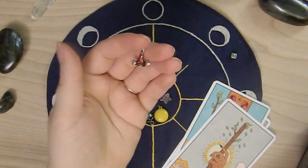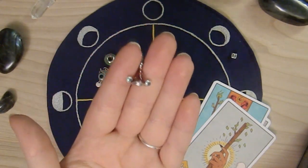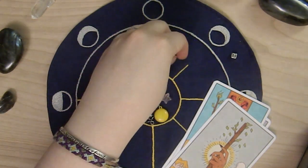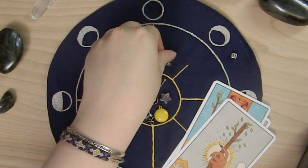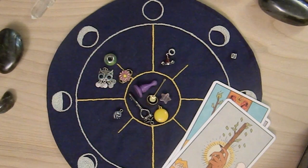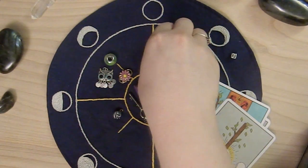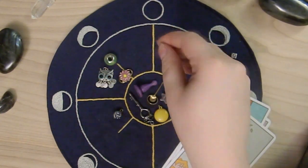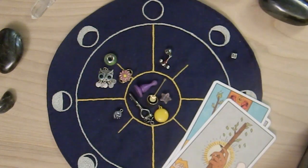And then we have this little Mickey hat. I'm not sure if any of you guys are into magic or manifestation or anything like that, but you might be doing something like that this week. If not, it can just mean that you're putting your thinking hat on and getting creative in that sense.